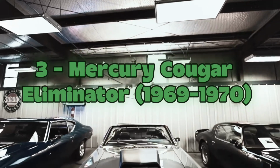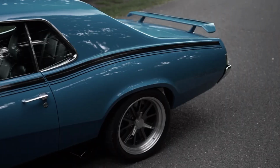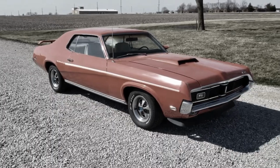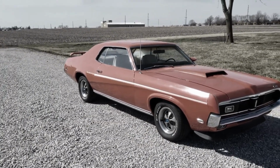Number 3. Mercury Cougar Eliminator, 1969 to 1970. You knew this one was coming. The Cougar Eliminator. While the Cougar started as Mercury's take on the Mustang, the Eliminator was its full-on muscle version. It had bold paint, hood scoops, spoilers, and a name that screamed performance.